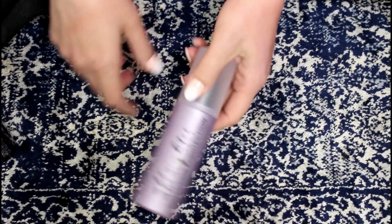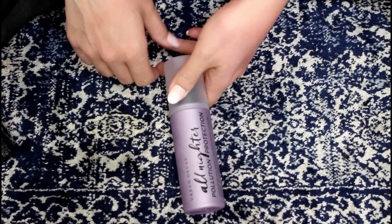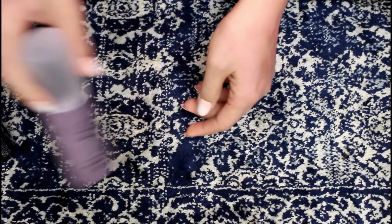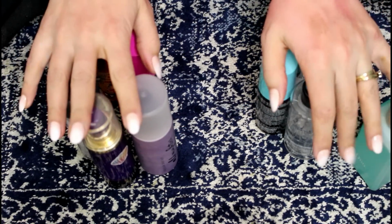And then this is the Urban Decay All Nighter. This is the pollution protection one. I really love this product. I use it all the time, so definitely keeping this. So I'm keeping 6 and getting rid of 5. That is a really good number.